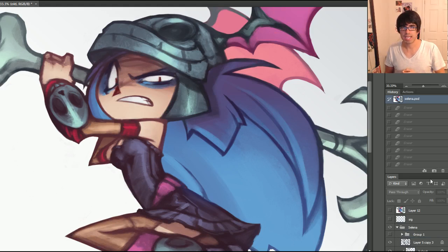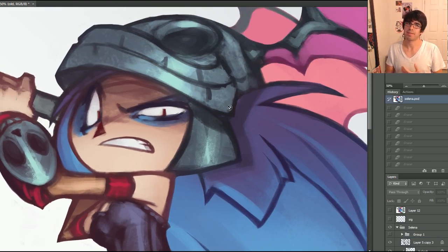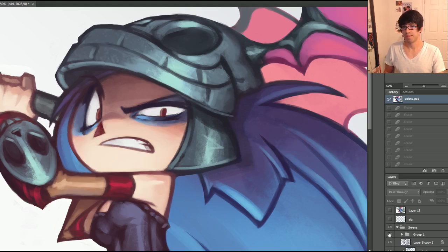Let's go ahead and talk about overpainting. This will be one of the last things that I do, and I'll also talk about the texturizing. So, basically, you want to know how to get from this to this. And I really want you guys, more than anything, to just pay attention to this, how subtle this is.